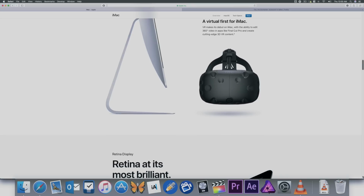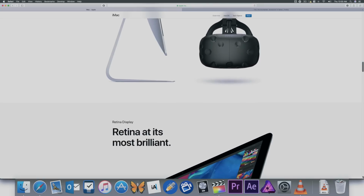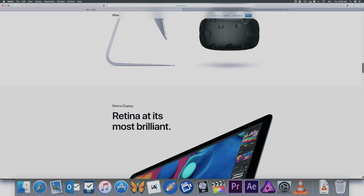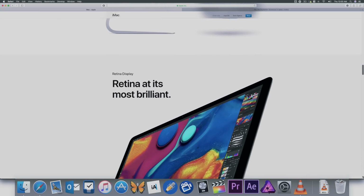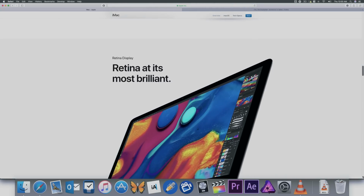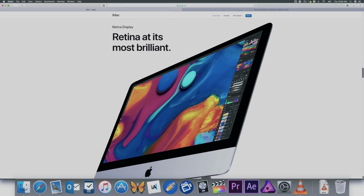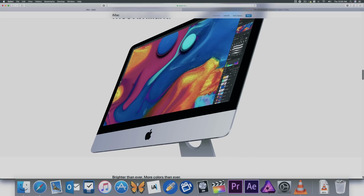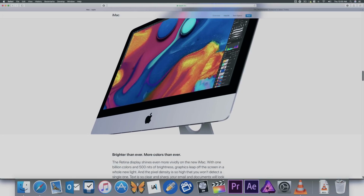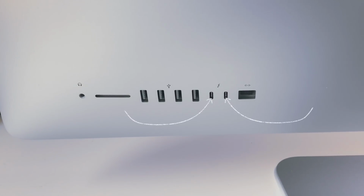The 27-inch iMac can now go all the way up to 64 gigabytes of memory for those of you who might be running intensive programs that require a lot of RAM to operate smoothly. The SSDs have improved as well, as they are 50% faster than the previous generation. Now, SSDs are all proprietary, so just keep in mind that they might not be as fast as some others on the market.